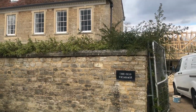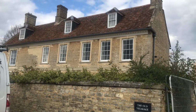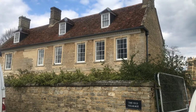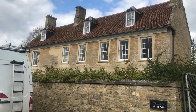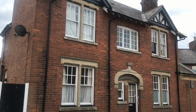I thought this would be the one. I was looking for the biggest house round about the church, and this is the old vicarage where Reverend John Newton lived, and just a stone's throw away is the house where William Cooper lived. We'll be there in a minute.